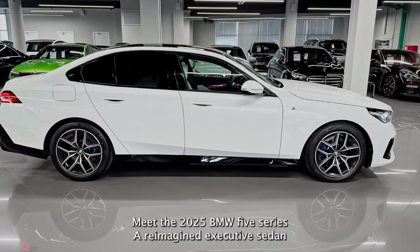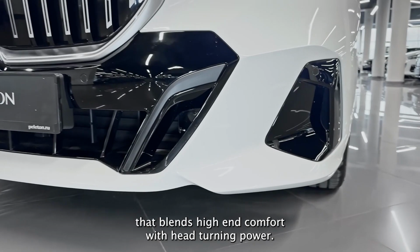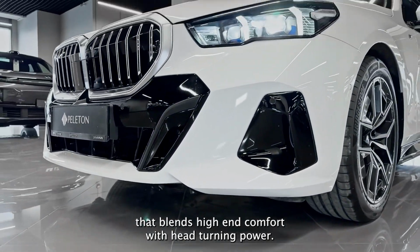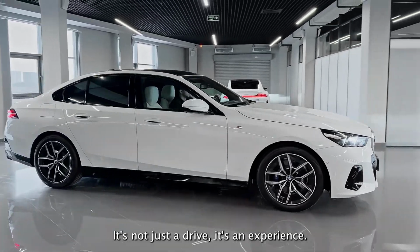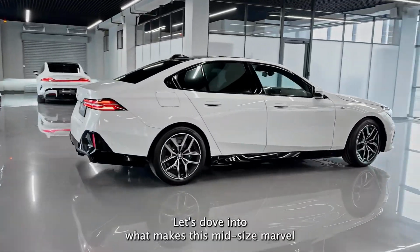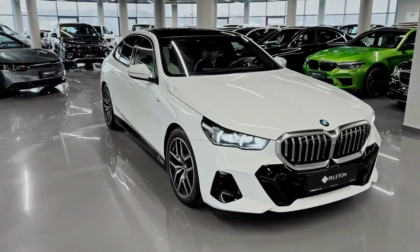Meet the 2025 BMW 5 Series, a reimagined executive sedan that blends high-end comfort with head-turning power. It's not just a drive, it's an experience. Let's dive into what makes this midsize marvel one of BMW's most compelling creations yet.